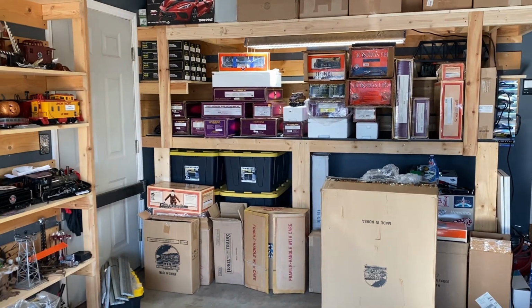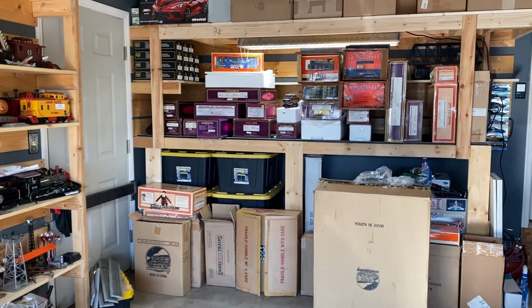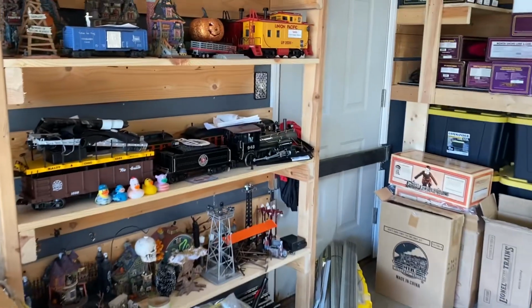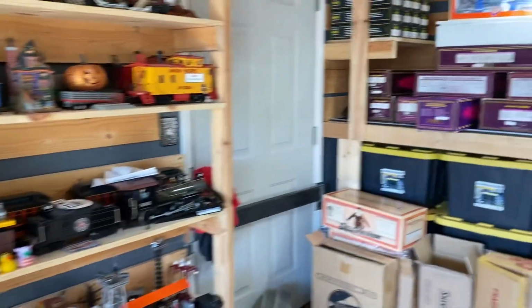I'd like to start off here in the garage where there used to be a train layout. I recently converted it to a workbench and shelves to store some stuff, some G-gauge and some Halloween buildings, as we get ready for Halloween season. Getting ready to build that layout.